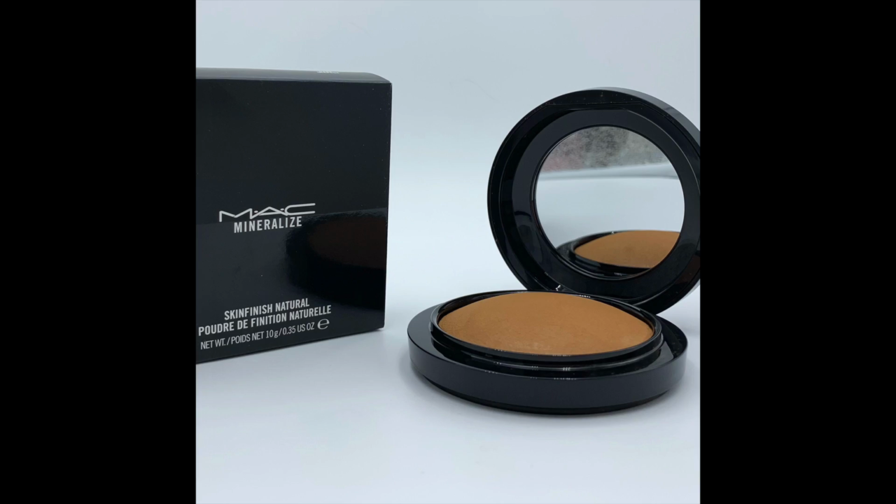I also bought the MAC Mineralized Skin Finish Natural, and this is in Dark Deepest. And when they say Dark Deepest, she said that this has more of a golden undertone to it. I was expecting the powder to be a lot deeper, but it isn't. So because my skin has more of a goldish or yellow undertone, I said I'll give it a try. If anything, I'll put it underneath my eyes to brighten and to set my concealer.